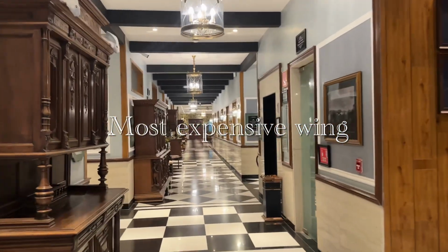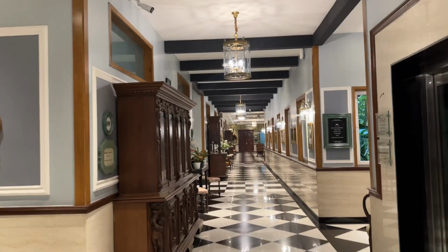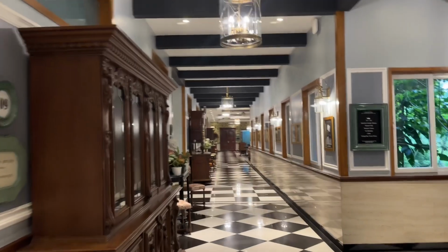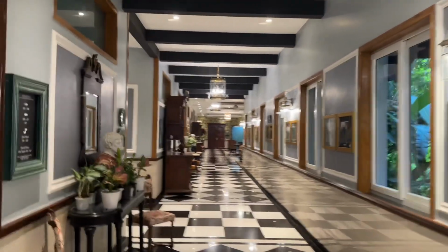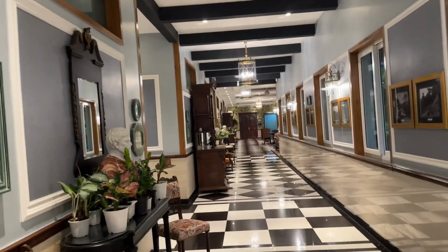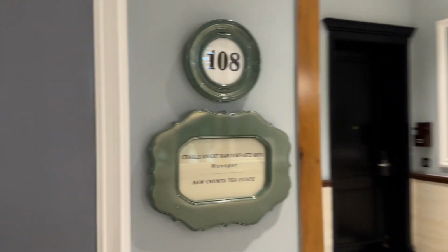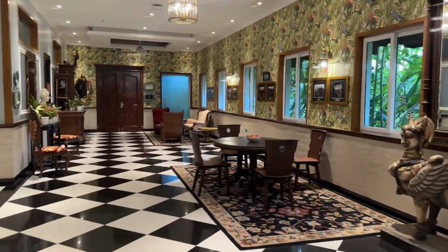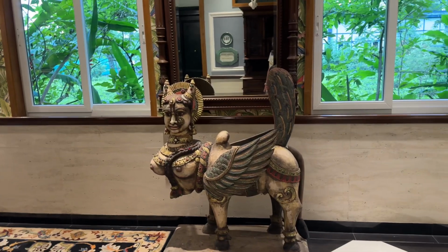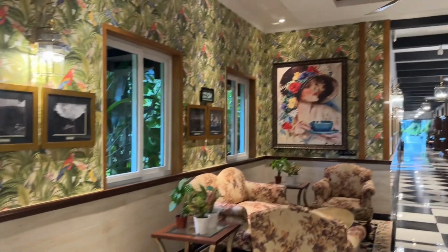So here guys, we've got a special wing of the hotel which has high-end rooms with a private swimming pool as well, and the price ranges from 1.4 lakh plus taxes. So you must be seeing the name over there. Those people, they used to work here earlier in this tea garden, but now they are not there. So I see. Coming 2 months, we are completely sold out just because of it. Wow. I love the art. I mean, every corner of this hotel has pieces of art. Beautiful.